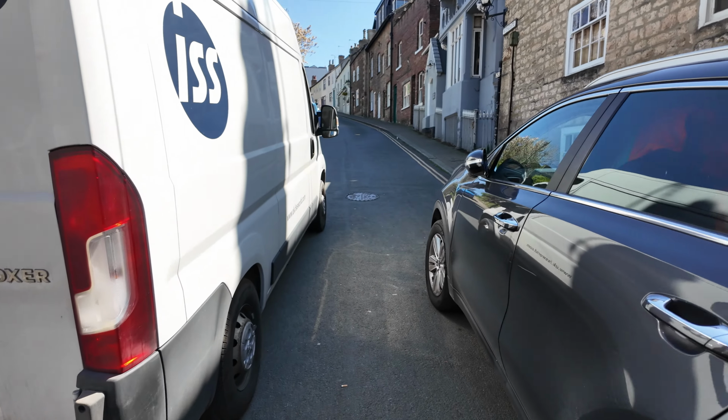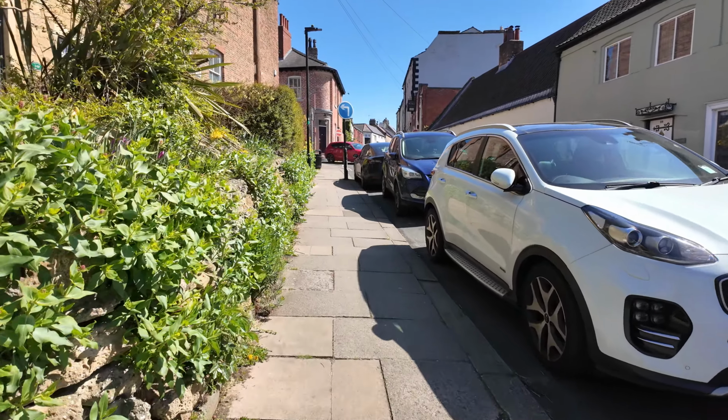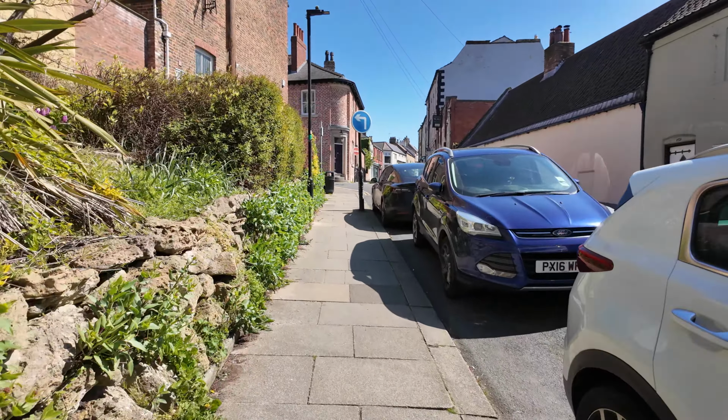God, it's steep here. I knew it would be at some point when we went down from the castle to the Riverside, but it's definitely worth it though. Incredible views down there. Stupendous views. So let's head this way and we'll try and get into the market square, the town centre. See what that's like.